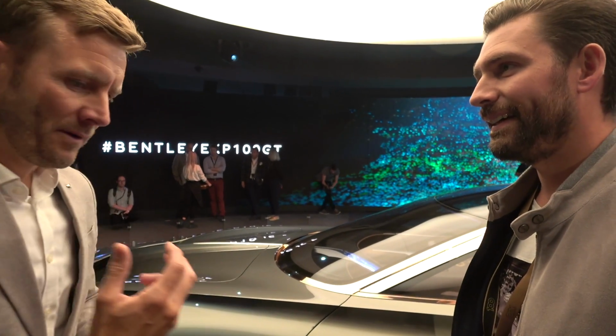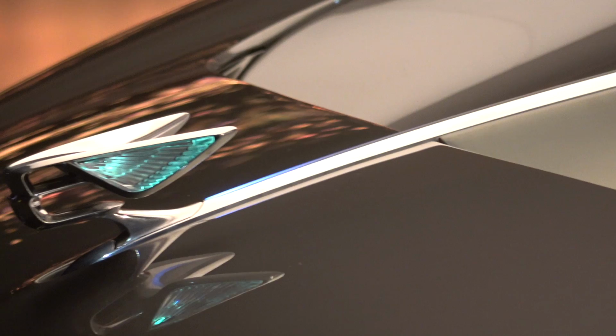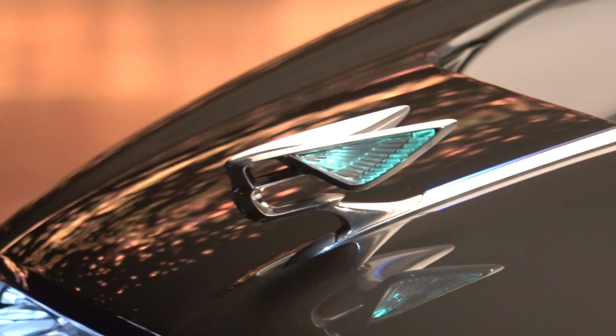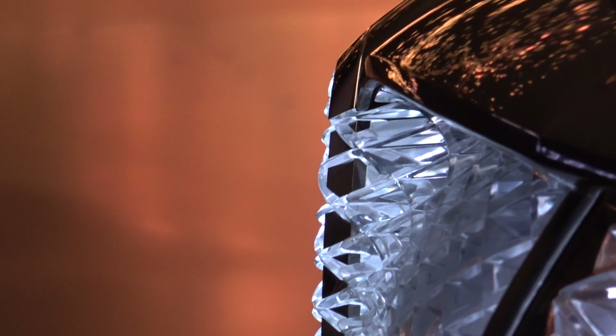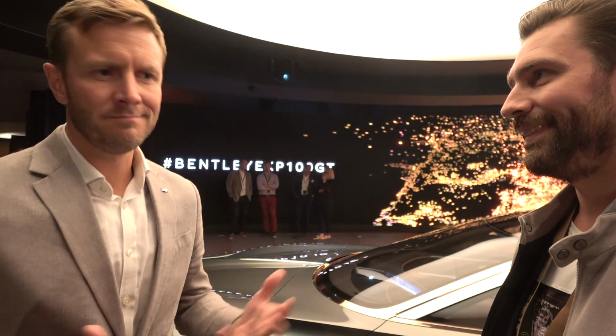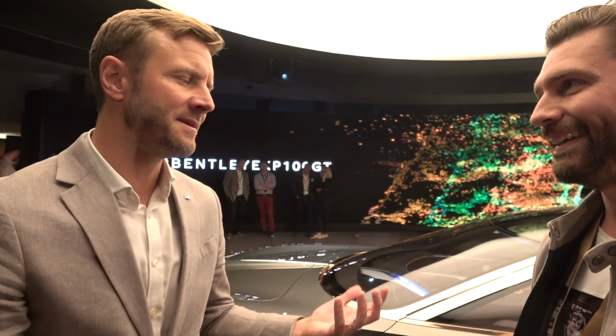On top of that, it was our opportunity to play with new topics, new themes on the exterior, while still keeping that Bentley DNA, which to me isn't necessarily always about a line here and a line there. It's more about a spirit or a character. So it's about what does that spirit and that character, where does that take us in the next 100 years?